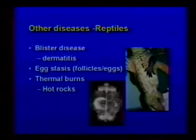Another class of problem you see in reptiles is thermal burns, and they get these from hot rocks. And this is a picture on the right here of a Komodo dragon that had a burn. I just took this picture about a week ago. It had a burn from a hot rock over a year ago, and it's still healing. Hot rocks are basically what they sound like. It's a rock you put into an iguana's or a reptile's enclosure that has a plug-in. You plug it into the wall and it heats up.